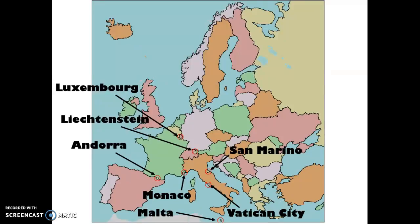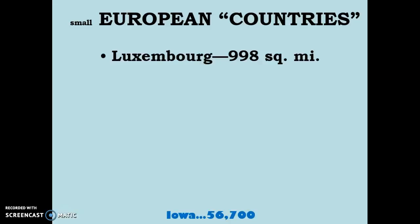Well, some of these small, tiny areas actually have a lot of political clout and historical significance and have existed for a very long time. And so to preserve that, they kind of remain independent. Now, these small European countries, and I'm going to reference them as countries because some of them are autonomous regions, some of them would be considered a principality, some of them are just basically a neighborhood. But we're going to talk about how big each of these are.